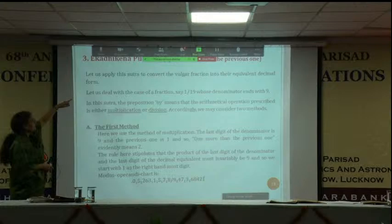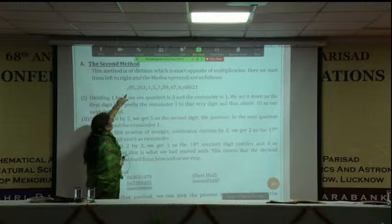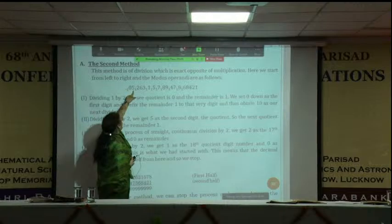Next digit, please. Now, if we use the method of division, we will be starting from here, right? Modus operandi is dividing 1 by 2, you get 0. And then 1 is the remainder. 1 into 10, 5. Now if you divide 5 by 2, you get 2, 1 is the remainder. So you will be getting 12. 12 you divide by 2, 6. 6 if you divide by 2, 3.